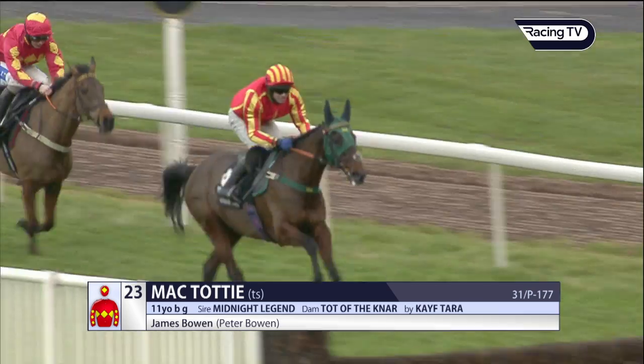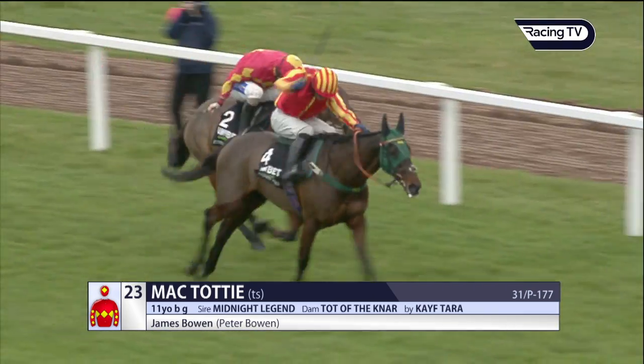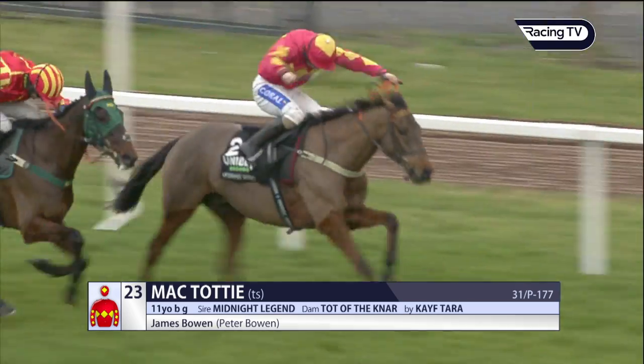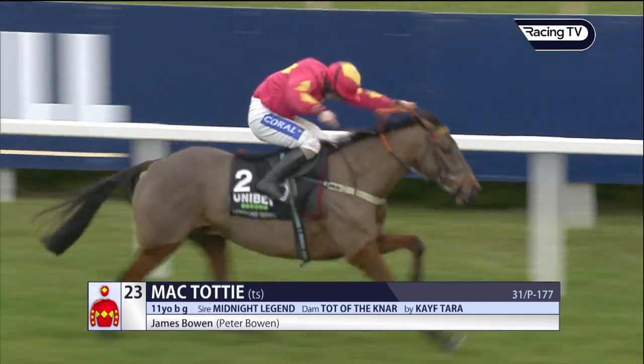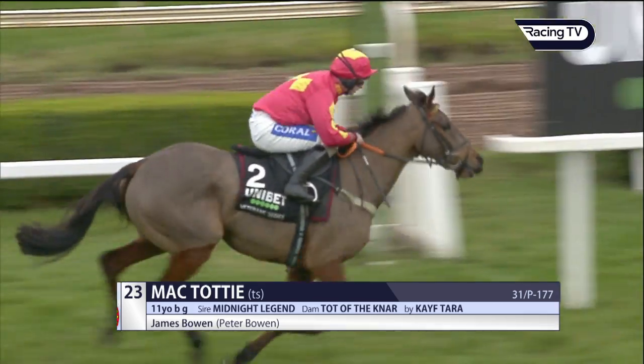23 is the Bowen father-son combination. James taking the ride, Peter training, Mac Totty. Again, a horse who likes Aintree. Chance? I think after the fact that he likes Aintree, that's where the positives probably stop for this horse in this race. There's going to be easier assignments later down the line, I suspect.